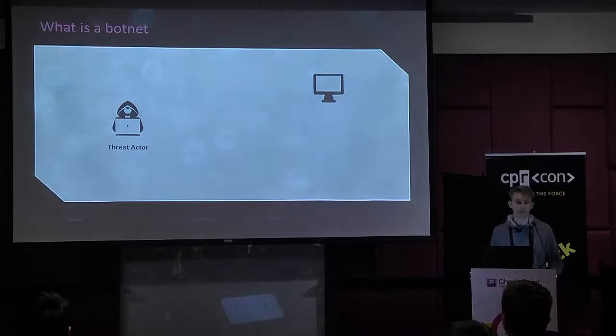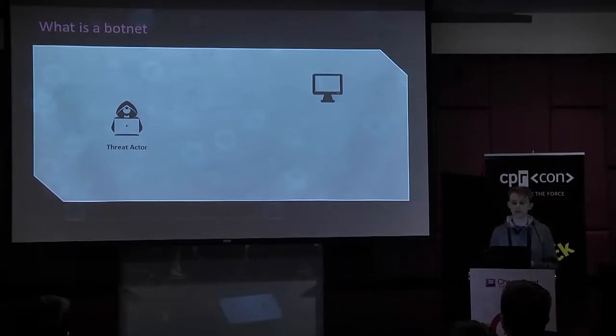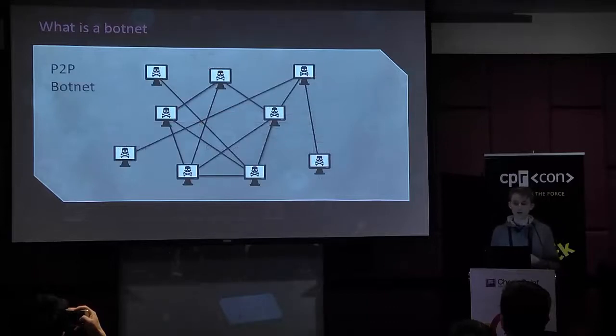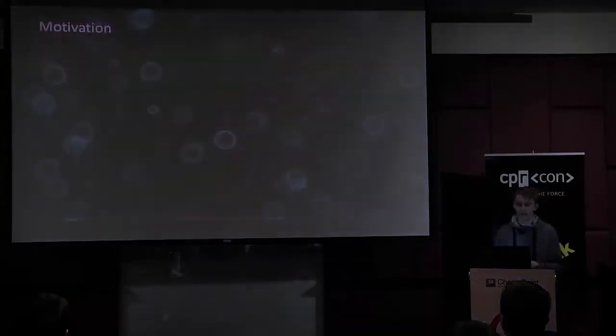So, a botnet is a network of malware-infected computers that can be controlled remotely, forcing them to execute commands without the consent of the computers' owners. To control infected computers, cybercriminals often use command and control servers, or C&C. There are also peer-to-peer botnets that are controlled without a C&C server, but we won't consider them in this talk.